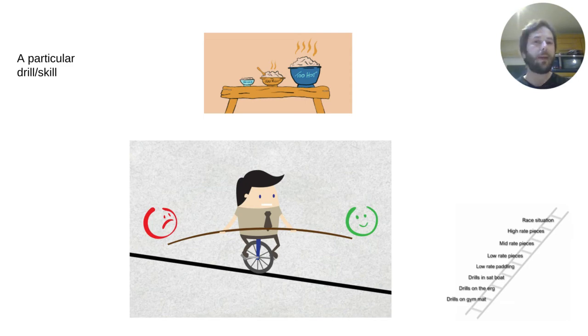Okay, so we're looking to balance that level of difficulty. And you've got a guy on the tightrope here who is sort of balancing difficulty between too easy and too hard, maybe. What you want to have, I think, is a kind of perfect drill, is one that people can complete successfully some of the time, but they're still making mistakes some of the time. So maybe like 50% of the time they're on it, and then 25% of the time they're nearly there, and then 25% of the time it's going wrong.